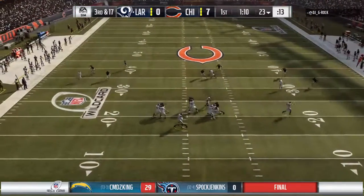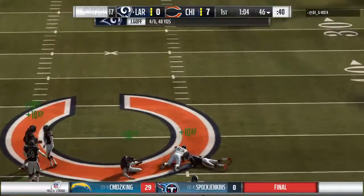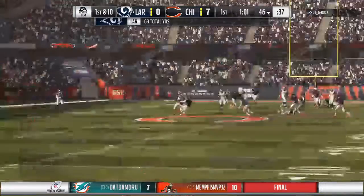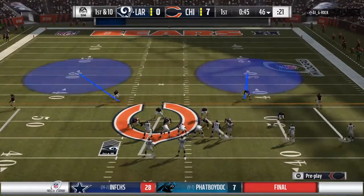Goff now looking to throw. He's got a man wide open. It's Landry. And they work this well upfield across the 45. A pickup of 24 on the 3rd down conversion. Nice catch right there. Brings to mind the sentence, when in doubt, find your veterans.